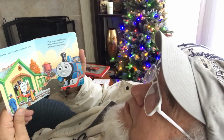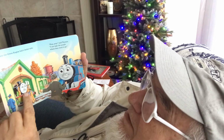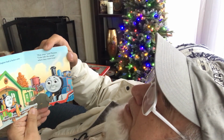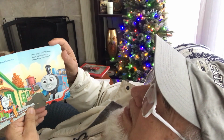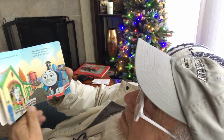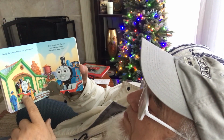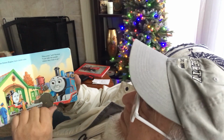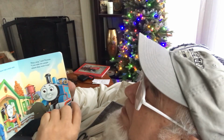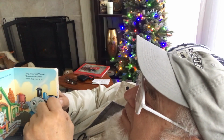Henry, the green engine, had a boiler ache. Has a sad face. "Peep, peep," said Thomas. "I can take the people where they want to go." I see. So he's supposed to take some people, and Thomas is volunteering. He didn't even have to be asked. He's just ready and willing to help. I like that, especially for kids and other people.